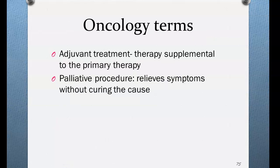Some other terms, adjuvant is therapy supplemental to the primary therapy. Adjuvant therapy, or treatment, when I think of that, is like acupuncture, maybe some essential oil therapy. It's something that supplements what we're actually doing.